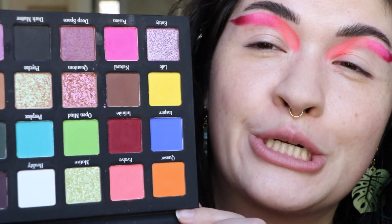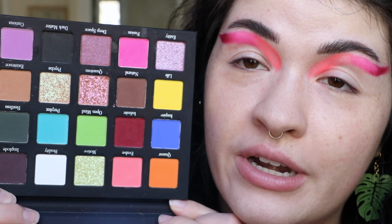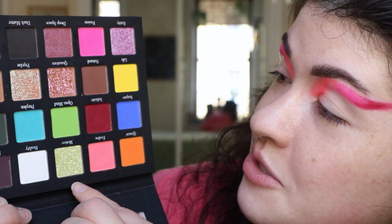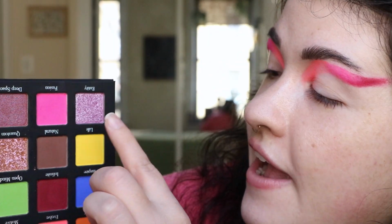Oh my gosh, I'm so excited to use the glitters in this palette. Sorry, not glitters, shimmers. They're shimmers, they're not glitters. I'm so excited to use them. There's so many pretty ones. I don't know which ones to start with, but I'm definitely gonna use that purple for sure. And maybe a green. Would that go with this look? I don't know. Okay, I think we're gonna use the purple and green because that sounds fun, and if it doesn't go, well then that's just gonna have to be okay because it's what we're doing.